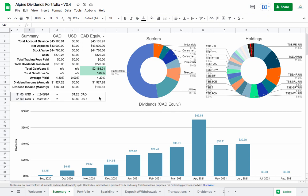And that's just a really awesome thing. It's just passive income for me. This is all in my tax-free savings account, and so I'm keeping all of that money, and I'm going to be reinvesting it into more and more dividend paying stocks and really get that compounding growth effect.